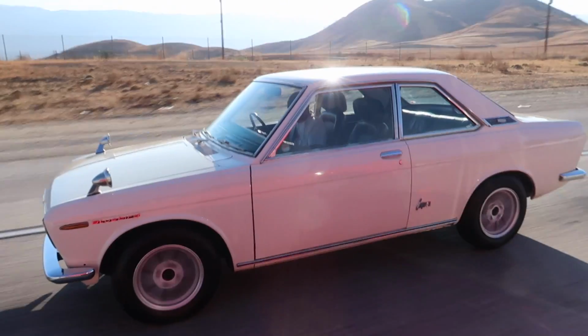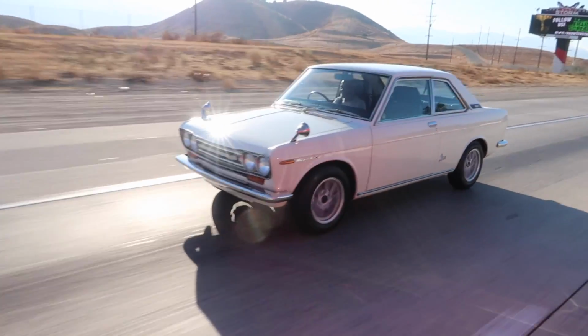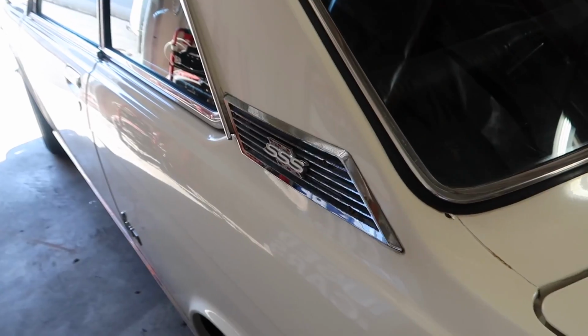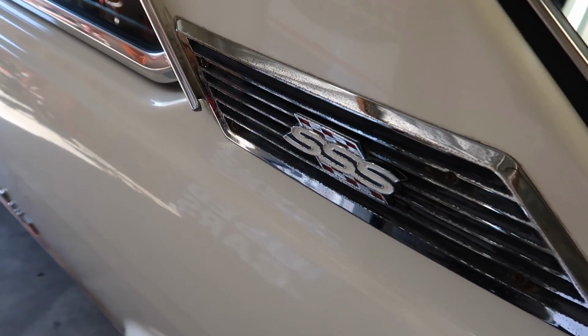On this episode of Grassroots Garage, the next installment from our Datsun Heaven series, we've got another OG from SoCal, Art Brown, and his beautiful, original, unrestored Bluebird coupe.